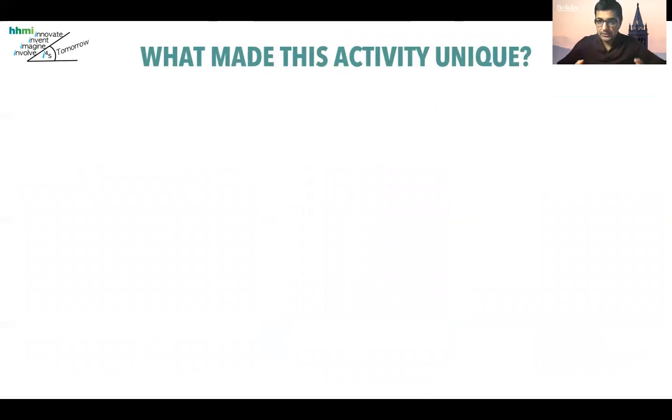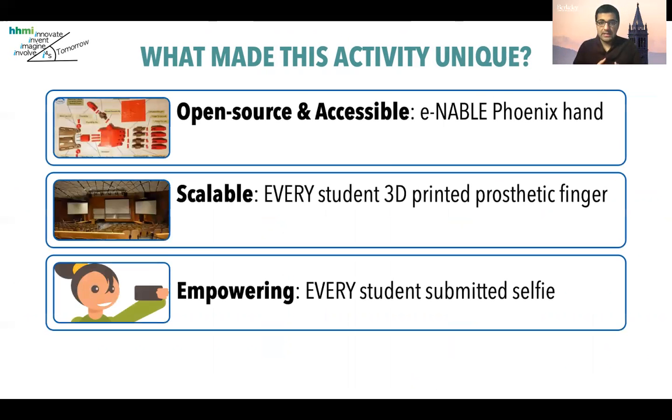Now, from there, I want to recognize what made this activity unique. Thinking about the student themselves, what did they do? What was important to the student? Well, the student utilized an open source and accessible design. The eNable Phoenix Hand, which was a product of the Million Hands project, shown on the left in that figure there, this was very much open source and accessible. It was free. The design itself, anyone can download it. And it's easy to put into any of the 3D printing softwares that we utilize so that the students can all do this and do this with ease and access. This was scalable. We had to do this for 180 students.